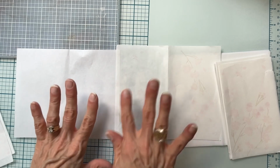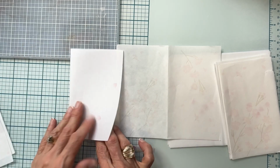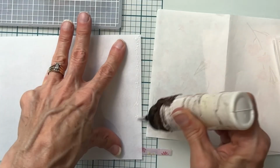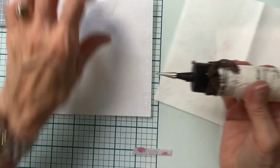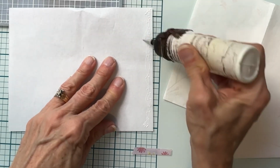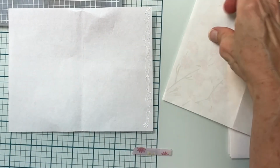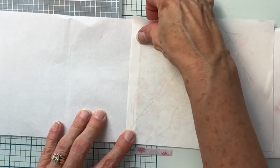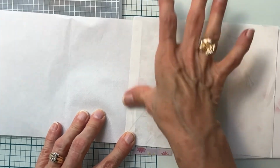Well, this is nothing new. I'm going to join these together, and because of the way they are folded, I'm going to do a flippy floppy journal. I love this way of making journals. I think it's so simple. It uses minimal things.